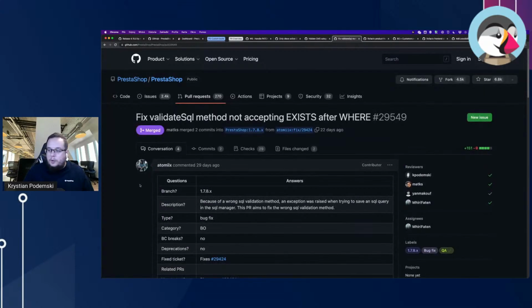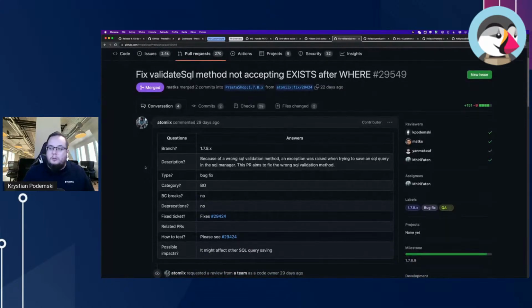Going further, we have a nice bug fix from Thomas, aka Atomics, who was working on the SQL Manager. And I'm showing you that not only to show that we are still supporting 1.7.8, it's also to mention that SQL Manager is really powerful tool which can help you with exporting data from your store. It's really powerful tool which can be used to export database of your clients to CSV, or custom data around orders from the software, and so on and so forth. It's important for this tool to work properly.